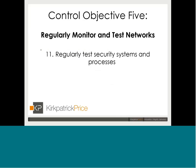So here we come to control objective number 5. This is requirement number 11, and it's about regularly testing the security systems and processes that you have in place. I want to spend just a few moments throughout this deck and really talk about the answer.